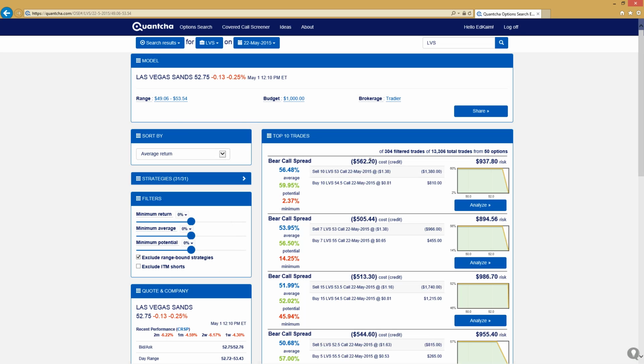And we can see there's a pretty attractive opportunity here for a bear call spread. This is a credit trade where we're going to sell 10 of the options at the 53 strike, and we're going to buy 10 of the calls at the 54 strike. So the lower strike for calls are going to be more valuable, and therefore we're going to be able to get a nice credit for them, and then we're going to hedge the upside, or hedge the downside I should say, in case the stock moves up too quickly with these.